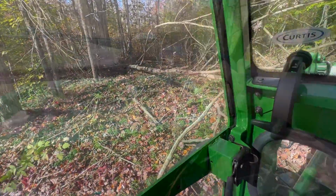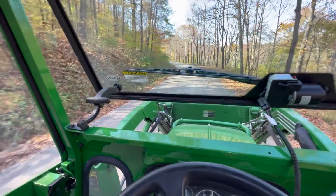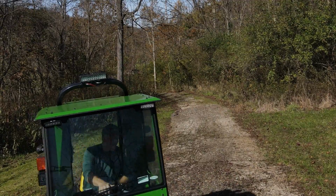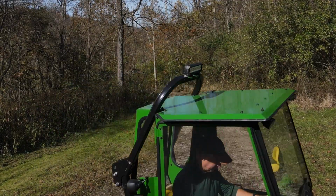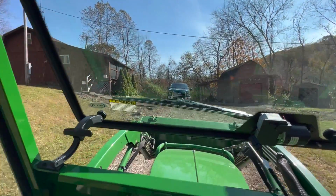One thing I forgot to mention when I was trailing the tractor down two episodes ago is that the light bar that I have on top of the ROPS is held in by magnets, and I did not take it off for the ride on the freeway. And it's on there pretty good, and I had no issues going through the woods with it either. It's still on there.